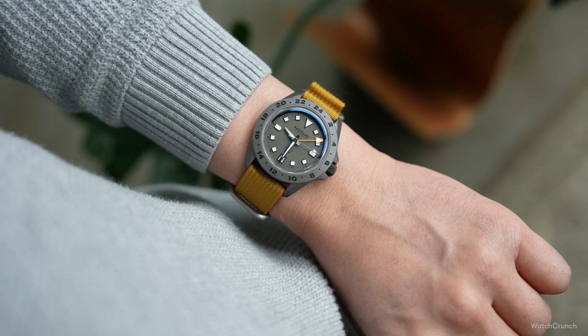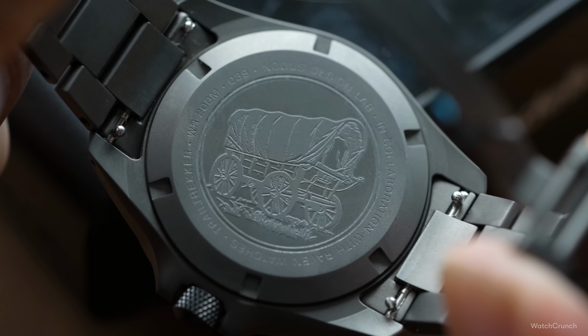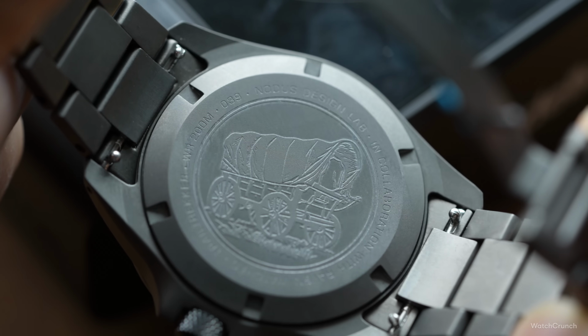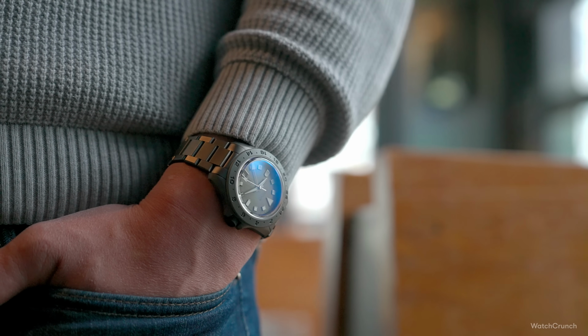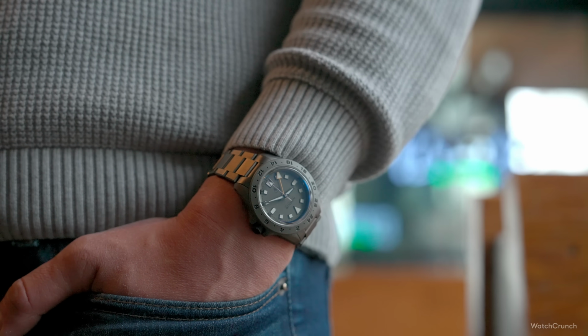Okay, but if I'm gonna review a watch, I'm gonna find something I don't like. And if we turn the watch over, yikes, we get this large mural of an Old West wagon. What is this all about? Well, it's supposed to tell the story of the connection between Raven, which is based in Kansas, and Notice in LA, but it's quite on the nose. I think a map would have done the trick, but I guess they were really trying to keep the case thin, and plus it's on the back, so you don't have to really look at it when you wear the watch. Just be thankful it's not like a disemboweled horse or something more grotesque.